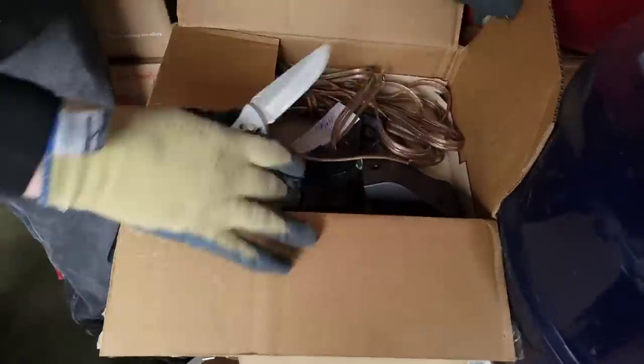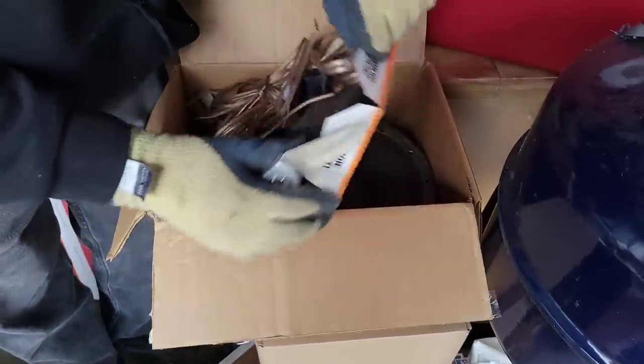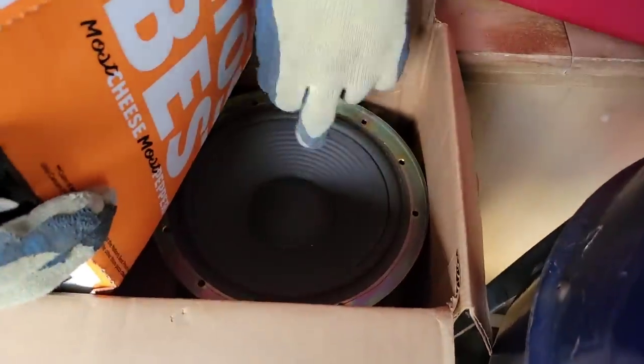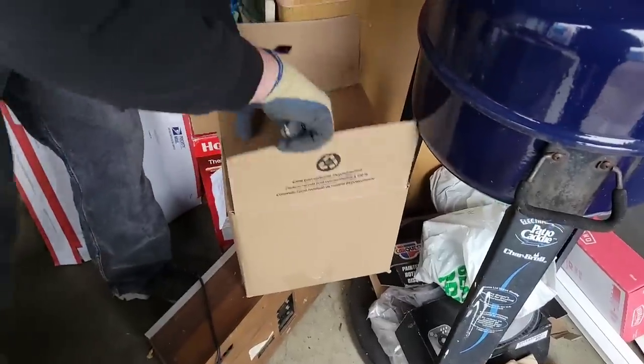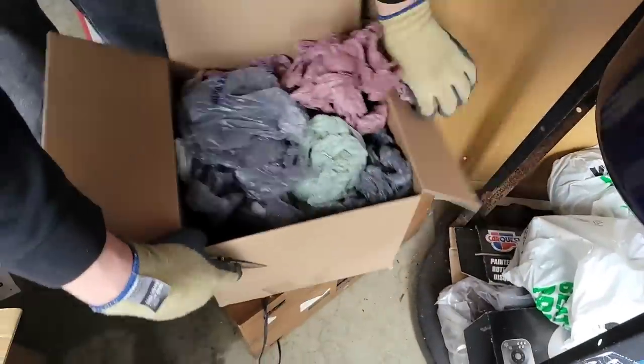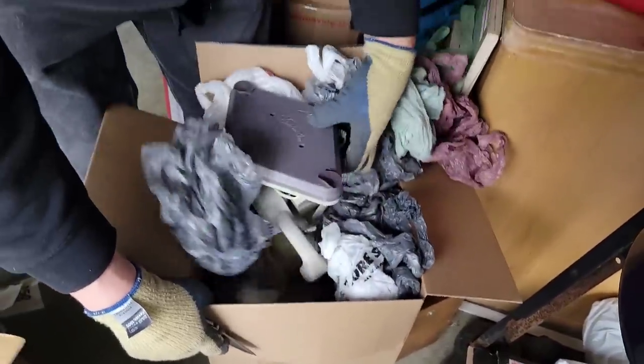Sunbeam. Humidifier. It's tough to tell right now. Used, but they look nice. People out there need speakers. What the heck is this thing? What the heck is this thing?